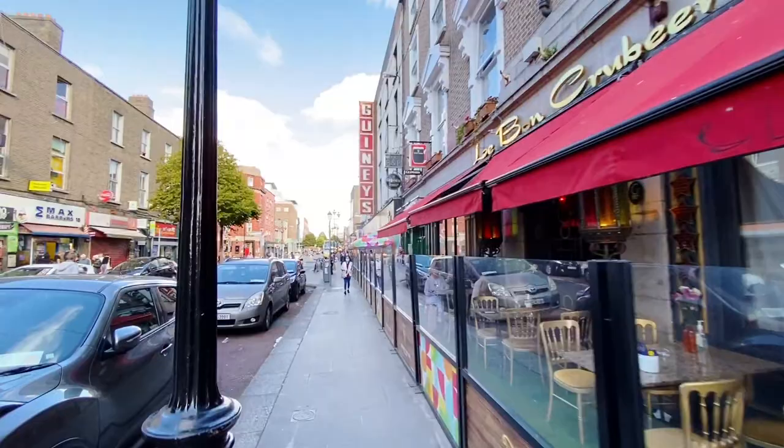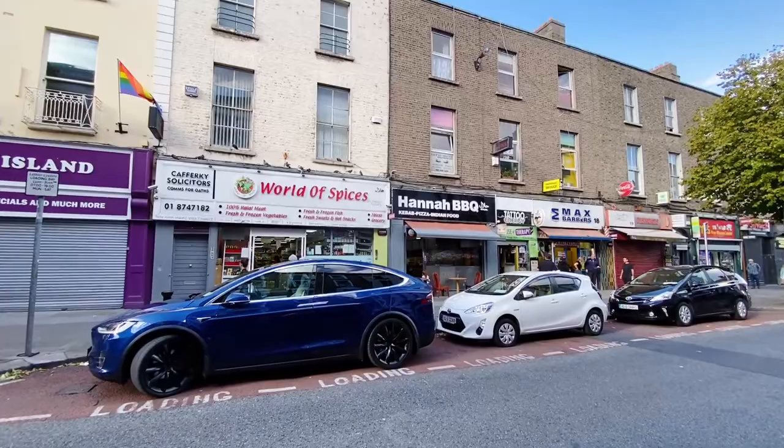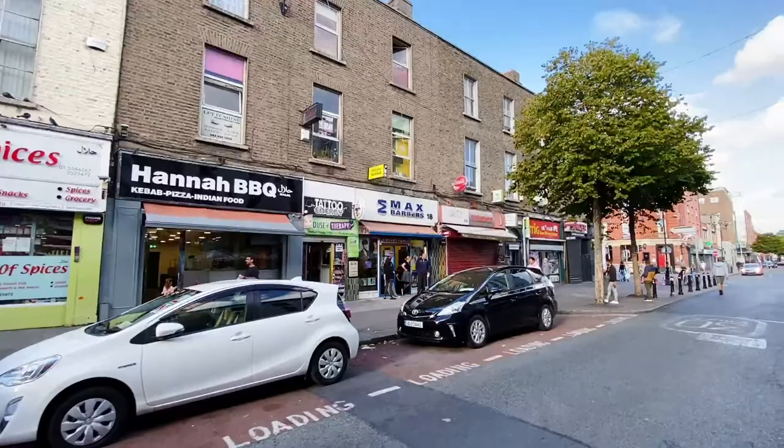Eibel says on your right. What's on my right, Eibel? Are the shops closed on Sunday? I don't think all of them, but yeah, we see some shops closed. Some popular restaurants are also closed on Sunday.